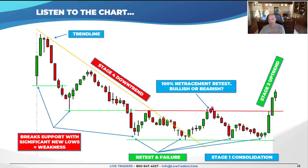Bullish or bearish? Well, what do you guys think? Is this retest bullish or bearish? I don't mean for the immediate, I mean the overall picture. Is this overall bullish for this stock or bearish for this stock? Overall big picture. I don't mean for the next 10 minutes, I mean overall. It's tough, isn't it?